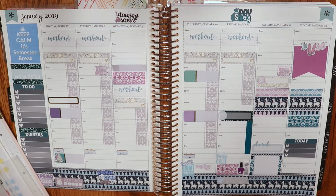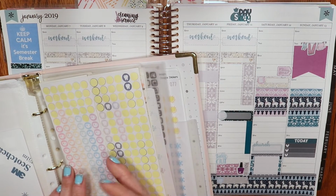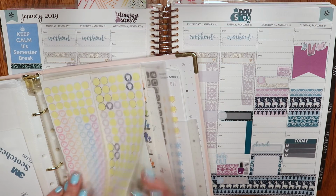By the way, if you're trying to figure out the organizational system for my stickers, they're roughly alphabetized. So like the teacups are under T, the teeth are under T, right? And then U, etc.